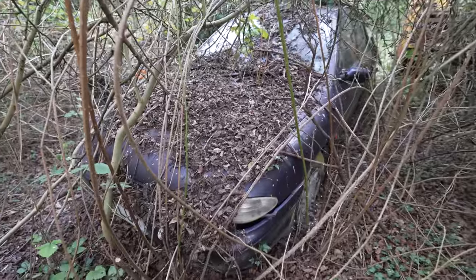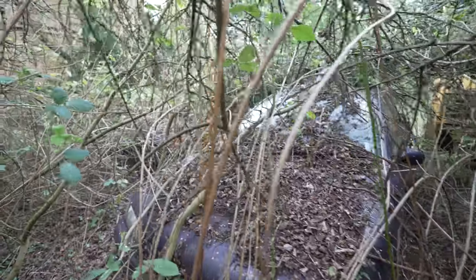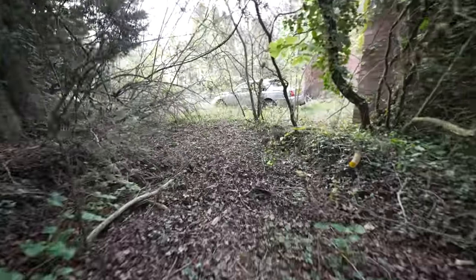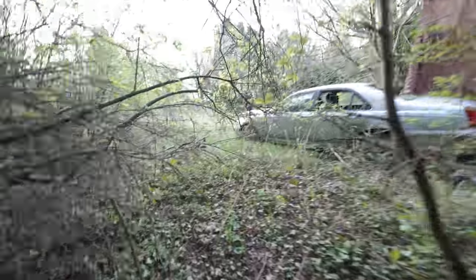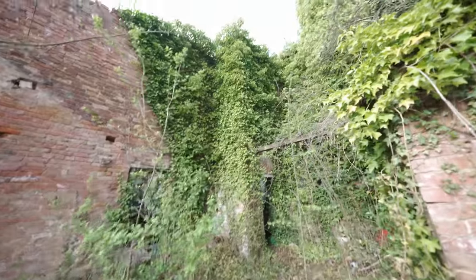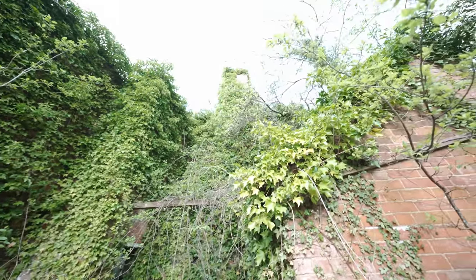So I've just been walking through so much bramble right now, trying to get to this mansion, but look, there's two cars right here. There's like a tractor over there. Sometimes it's really tough to get into these abandoned places. You have to go through so much. Oh, there's another car over here. No way. We just made it to the building. Look how overgrown it is.